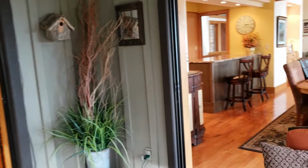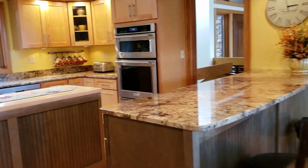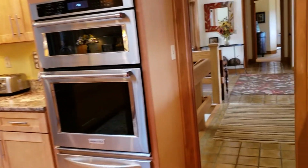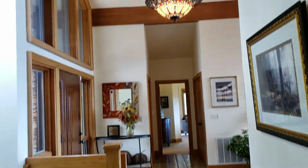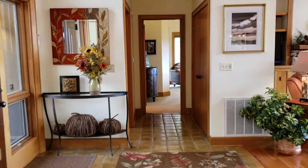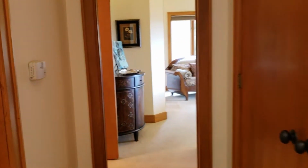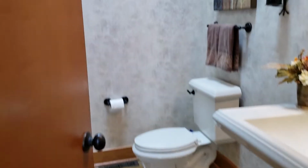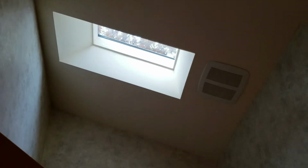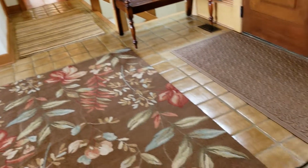And let's go and take a look at the master on the main level. Walk this way so you get a different flow. Oh, let's take a little scoot at those amazing views there. It's your half bath. The thing I love about this half bath is it has this skylight, so lots of natural light in there. And you'll see that this tile runs all the way through the foyer area right here and also into the half bath.